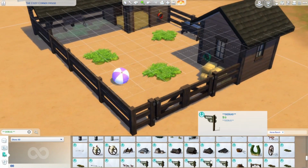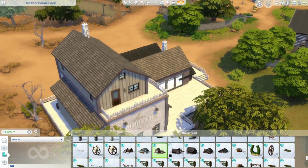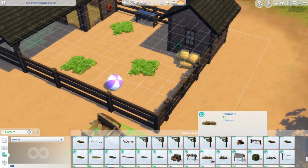Did I not keep that? Amanda, you should have kept that. That looked cool. There's just a whole barn. This is me just goofing in debug now. Apparently I didn't keep that. It would have been cool if I had kept that.